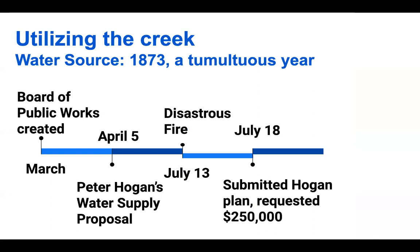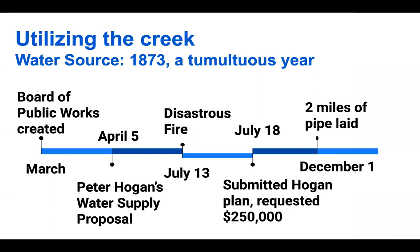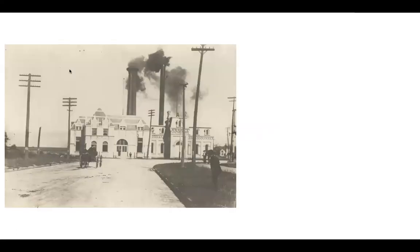So then the city waterworks submitted the Hogan plan and asked for $250,000, and by popular vote, the money was approved. Then by December, miles of pipe were laid, and they actually connected to a small reservoir, which really helped with extinguishing fires. But with the approved money, they were able to put some more of the system together in 1874. The one thing they were able to build was the pump house.